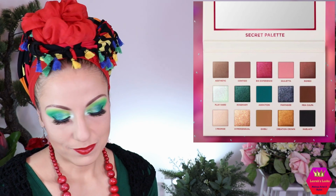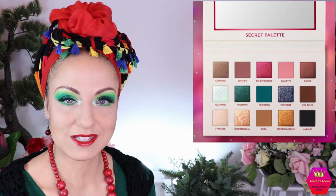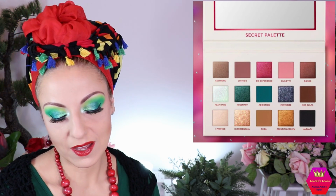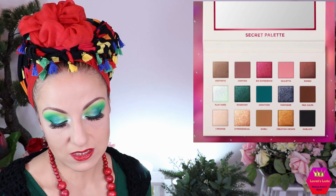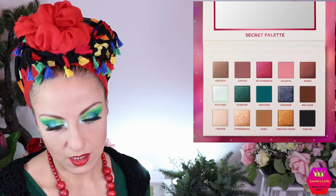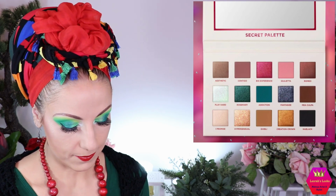I'm all for this. For some reason, I'm starting to lean both ways. Anyway, so this looks really, really nice. It's 15 shades with different finishes, mattes and shimmers, of course. And I think it is pretty nice. Do I have a price? I have no price yet, but I just wanted to show you this is launching on the 22nd of May.